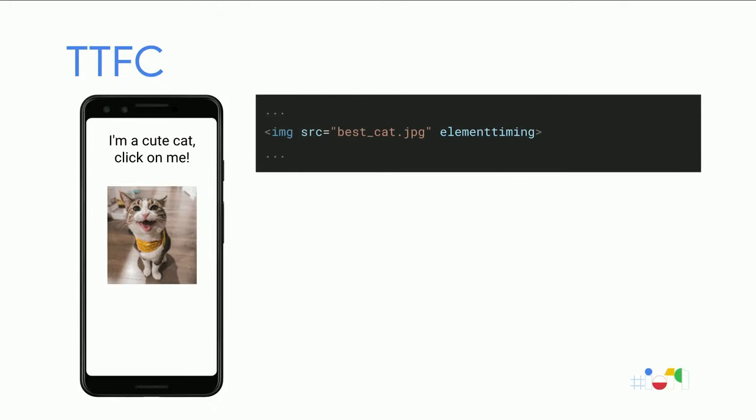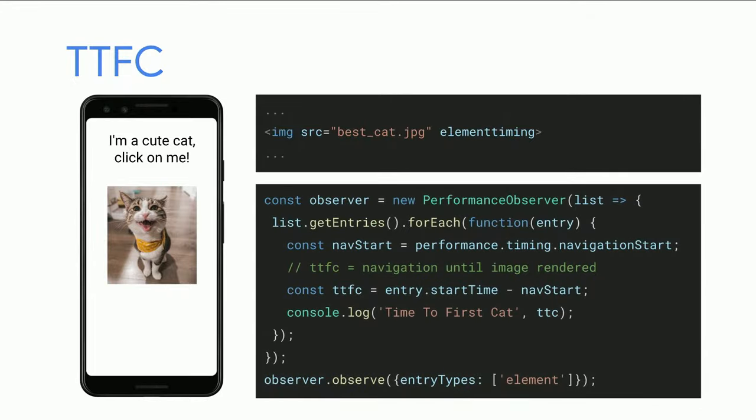All right, cool. This is a new API, just on the way out. But you can put on an element timing attribute on the image tag. And then you'll set up a performance observer, which down at the last line, you observe element entry types. And then inside the callback, you get data. And you get a timestamp that represents not when that image was finished downloading, but when it was rendered to the screen. That difference can be significant and important. So now we have our time to first cat. Pretty cool.